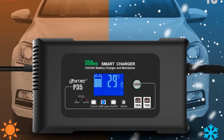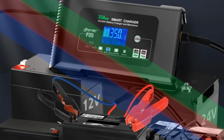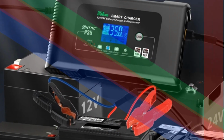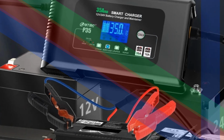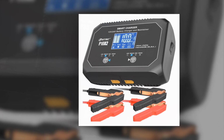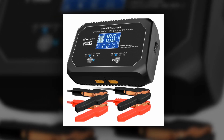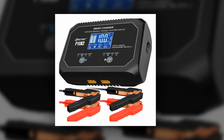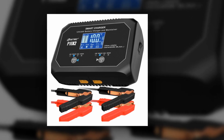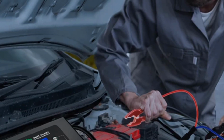systems. The LCD display adds a smart touch, allowing you to monitor the charging process with ease. Designed for AGM, lead-acid, and GL batteries, this charger ensures fast and reliable charging for auto, moto, truck, and motorcycle applications. Whether you seek efficiency or power, the HTRC P35 is your dependable companion for maintaining optimal battery performance.